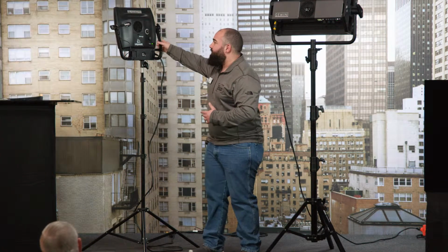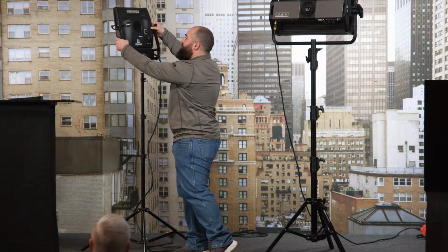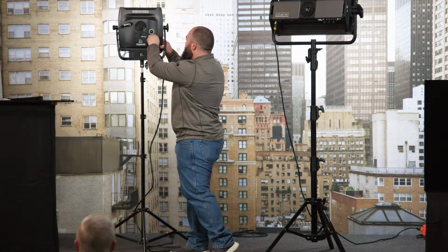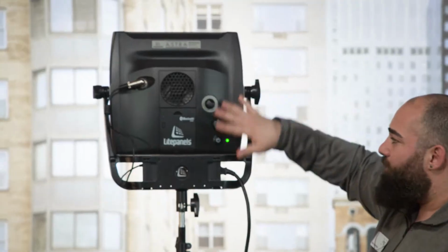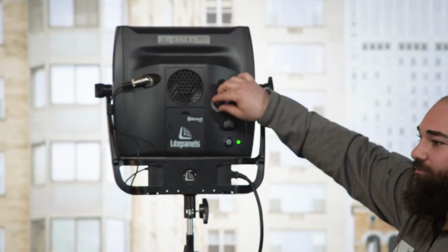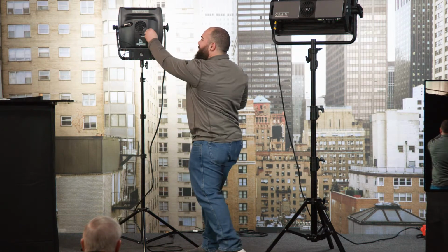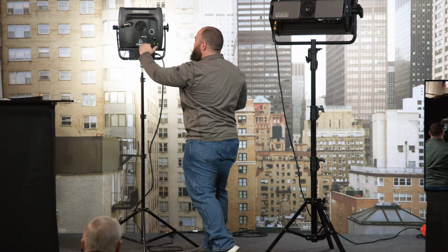So if you really want to have an intense beam of light that you want to throw for a long distance, the Astra bifocus is pretty remarkable, and pretty impressive. So what I'll do is show you the spot flood feature. We're about 50% intensity here in full flood, which is comparable to our Astra 6X bicolor beam angle, but it can narrow down to an intense spot.